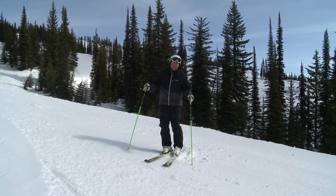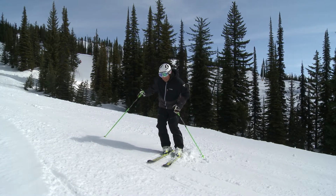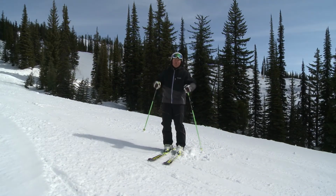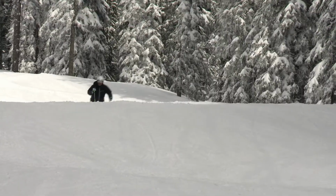Helps you manage a little bit of speed, but although the difference is subtle, I'm picking up the edges versus pressing them down, the outcome is very different in terms of how much more comfortable your legs feel. So I hope that one works for you. Works pretty well for me. From beautiful Big White Ski Resort, I'm Josh.